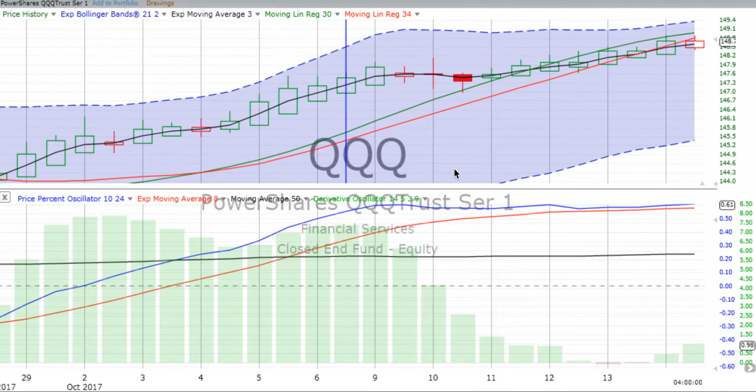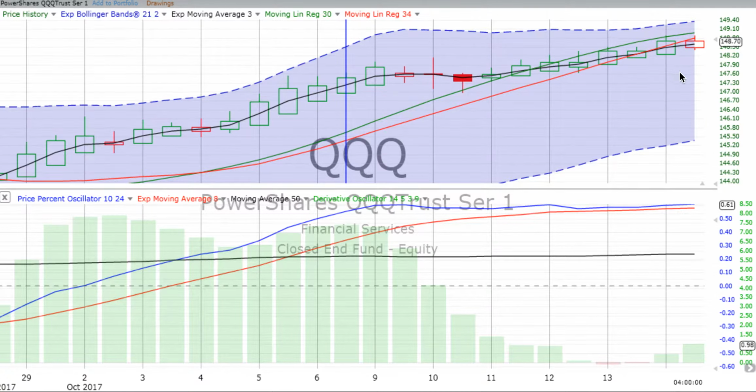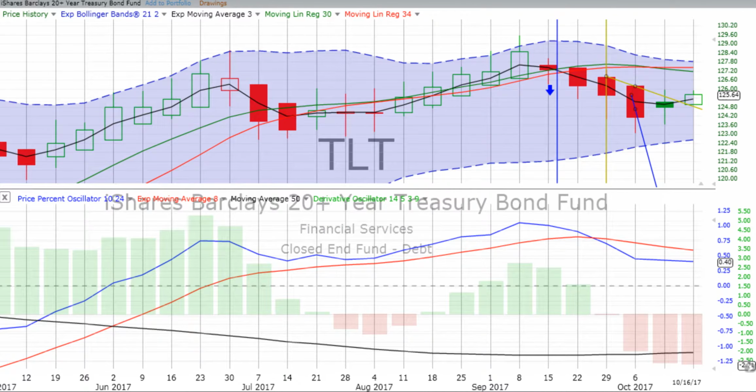On the 4-hour chart, the price percent oscillator has sort of started sliding sideways, but again, tending up. Up movement in the morning on Monday the 16th, a little bit of down movement in the afternoon. So we'll continue to monitor throughout the week what's going to happen with the Qs, and if you have a weekly vertical crossover that can get you into that at the beginning of next week, we will keep you posted.